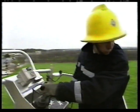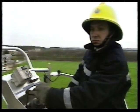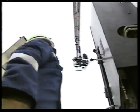Above the ground, the firefighter's on his own with a job to do. As the saying goes, it's tough at the top. He'll go as close as he safely can, keeping in constant contact with the ground by phone. If this tower was really alight, flames could be licking out feet away. His only protection would be the powerful fountain of water from his hose.